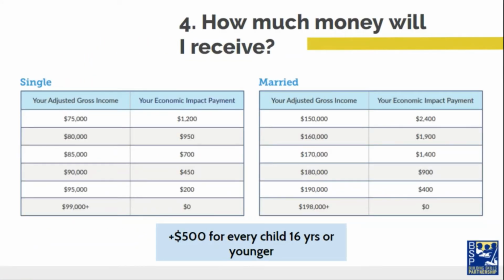Number 4, how much money will I receive? If you are a single taxpayer and your income was $75,000 or less, you will be receiving a payment of $1,200. If your income was more than $75,000, your payment will be reduced. If you are a married taxpayer and you filed a joint tax return and your income was $150,000 or less, you will be receiving a payment of $2,400. If your income was higher than $150,000, your payment will be reduced. Taxpayers will receive an additional $500 for each child 16 years or younger that is included on the tax return.